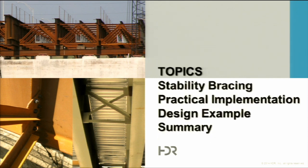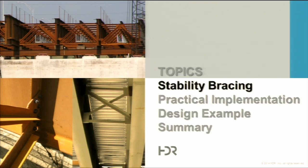The organization of the presentation today is fairly straightforward. We're going to begin by talking about the stability bracing, strength, and stiffness requirements for steel girder bridges. We'll talk next about how to implement them in a practical AASHTO LRFD bridge design. Then we'll walk through a short design example and wrap things up with a quick summary.